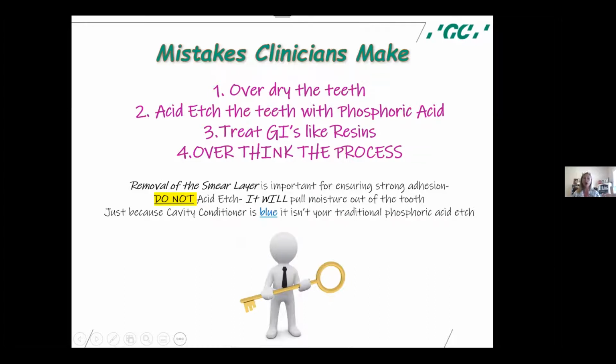Also, people have a tendency to acid etch the teeth with a phosphoric acid. We recommend that you use a cavity conditioner, which is a polyacrylic acid. It's not the same as a phosphoric acid. Phosphoric acid actually pulls moisture out of the tooth and will dehydrate it, so you will get debonding issues if you use a phosphoric acid etch. Again, old habits die hard, so we treat them like resins, and we overthink the process.